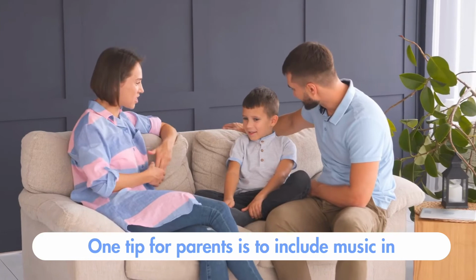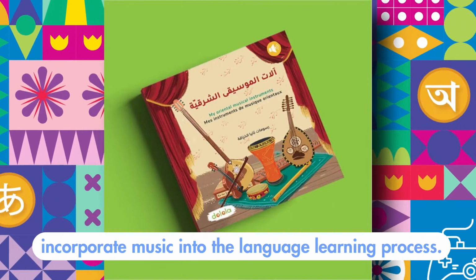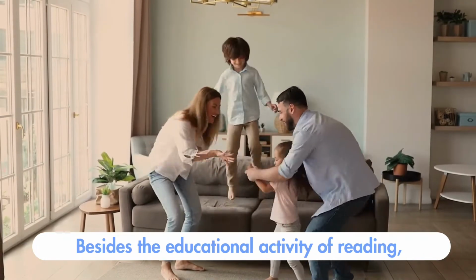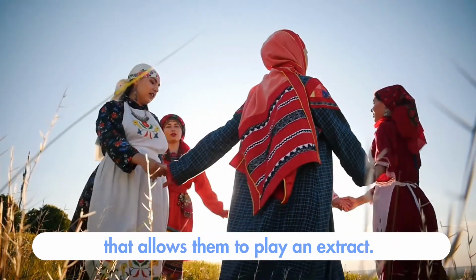One tip for parents is to include music in the learning process. These musical books for kids are a fun way to incorporate music into the language learning process. Besides the educational activity of reading, children will be able to discover, sing, and learn songs with full autonomy, as each page has a button that allows them to play and extract.